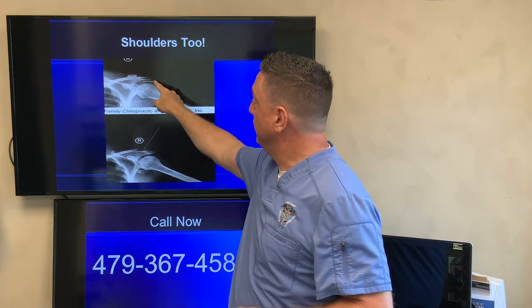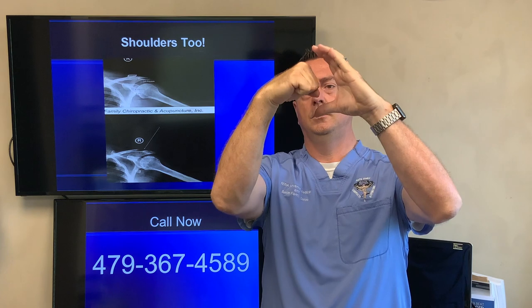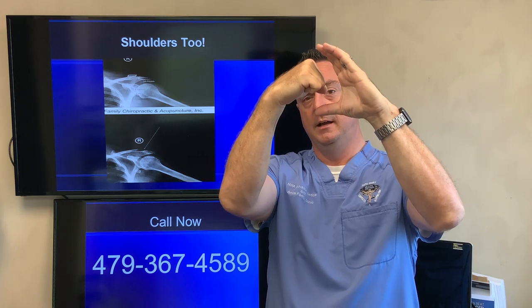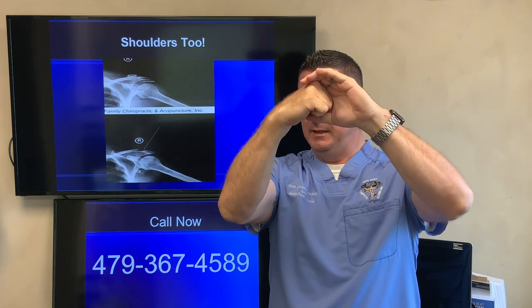Here's what a rotator cuff looks like. Now, a shoulder looks like that. We should have a ball and we should have a socket, and the ball joint should fit right in the center of the socket. It shouldn't be like that, shouldn't be like that, and it really shouldn't be like that.